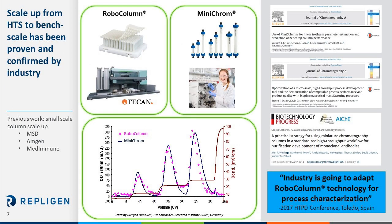As we start down this journey from the small bench scale development with, for example, RoboColumns or mini-chrome columns, we can demonstrate that even the smallest formats, that is the RoboColumn formats in, say, a TECAN system, can produce very similar results. That's what's shown in these two chromatograms down at the bottom of the slide, where in pink diamonds we have the RoboColumn chromatogram or data points, and in blue, we have the mini-chrome. You can see that even a RoboColumn produces similar results to an actual column.